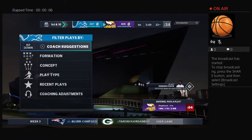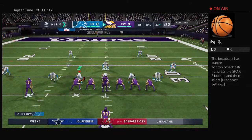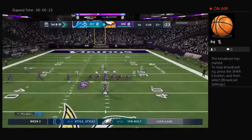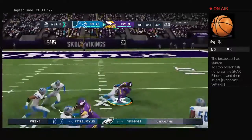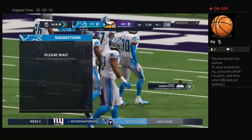Okay, so it didn't work this time. Doesn't mean we won't try it again later. So they'll come up 1st and 10 now from the 33. The first carry now for Dalvin Cook. And inside the 20 before he's brought down. 17 yards, 1st down, Vikings.